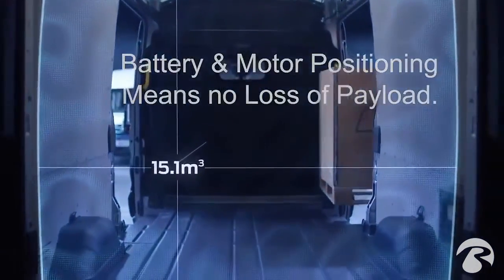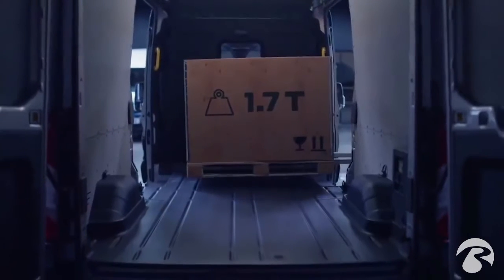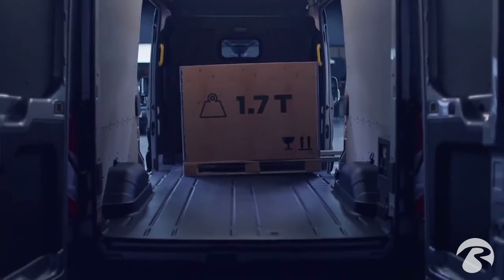Still just over 15 metres cubed in the van and 1,758 kilograms or 1.7 tonnes, and obviously more on the chassis cab, so no changes there.